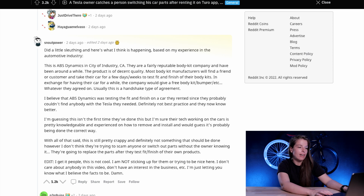Most body kit manufacturers will find a friend or a customer and take their car for a few days and weeks to test fit and finish out their body kits. In exchange for having their car for a while, the company would give a free body kit, bumper, whatever the case is." This person then goes on to say, "I believe that ABS Dynamics was testing the fit and finish on a car they rented since they probably couldn't find anybody with a Tesla they needed. He treated himself well. He didn't get overheated.